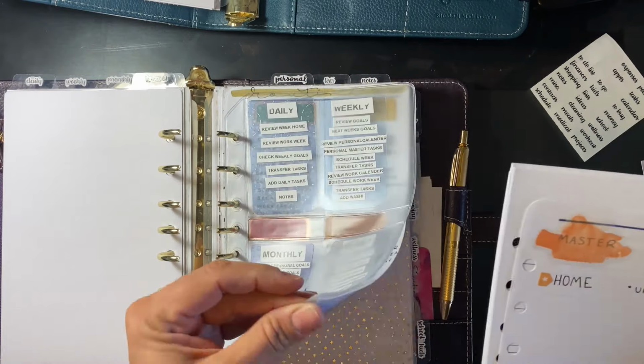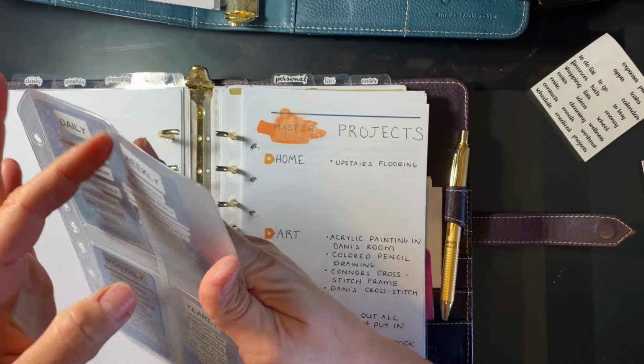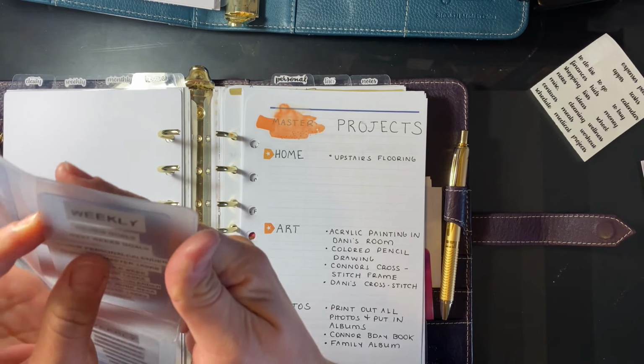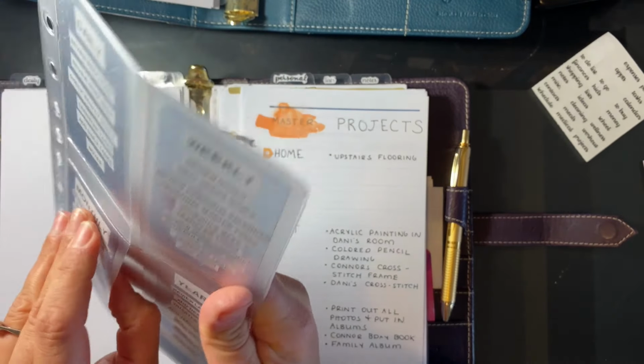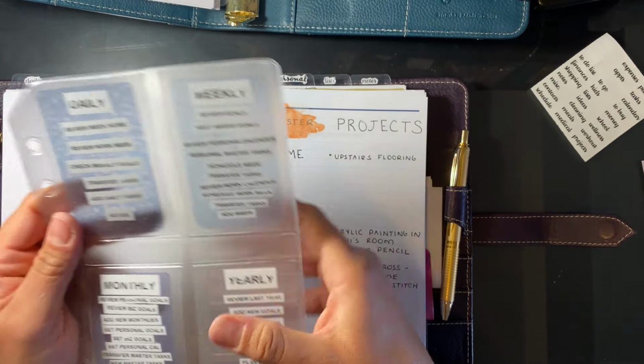So I'm going to pull out my task card. If you guys haven't seen this, I first heard about it from Marsha from Buy Sell Plan. So thank you again, once again, Marsha. I know I've said thank you a million times, but I did hear it first on her channel. I'm pretty sure she's not the first person to have ever done that, but that's where I heard it. So I'll give credit to her where credit is due.